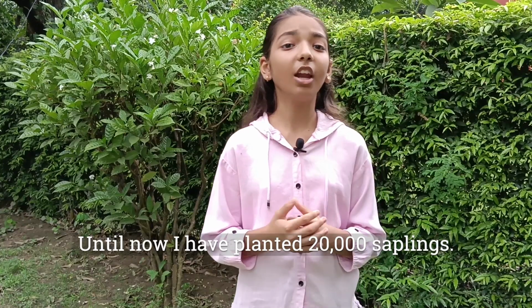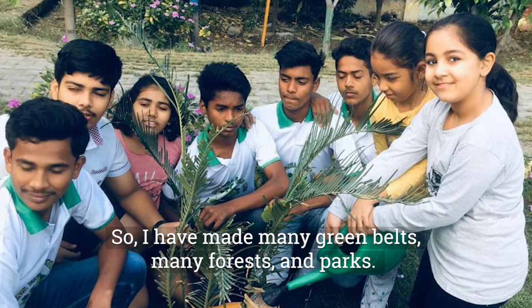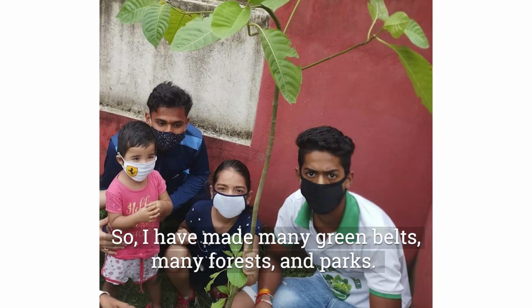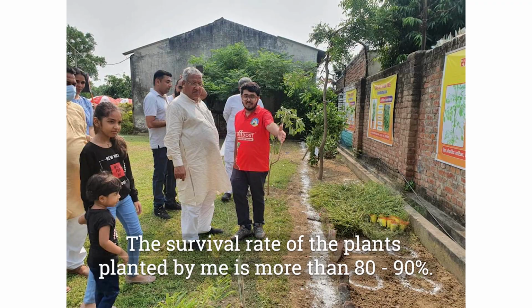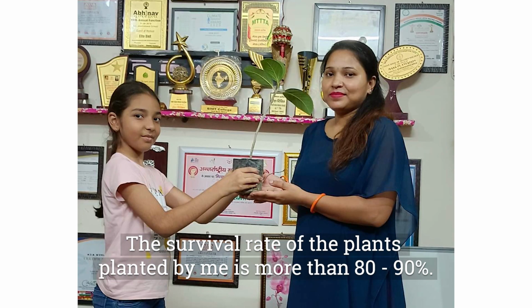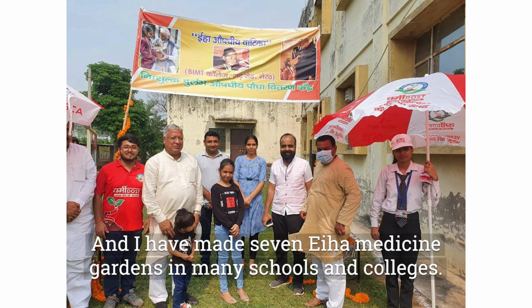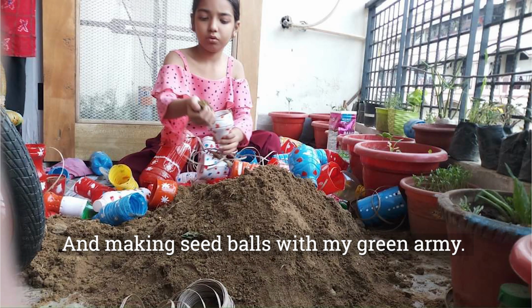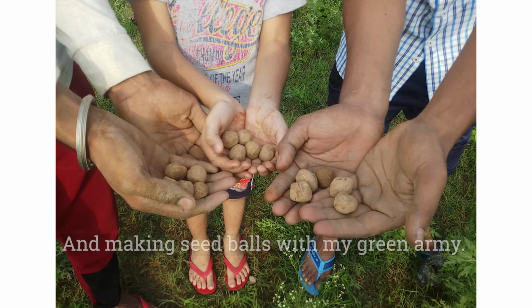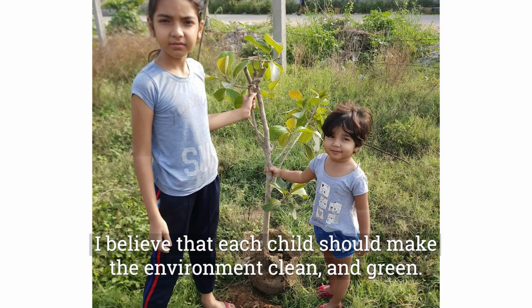Until now, I have planted 20,000 saplings. So, I have made many green belts, mini forests, and parks. The survival rate of the plants planted by me is more than 80 to 90%. Also, I am running the EHA Medicinal Garden, and I have made several EHA Medicinal Gardens in many schools and colleges and making seed balls with my Green Army. I believe that each child should make the environment clean and green.